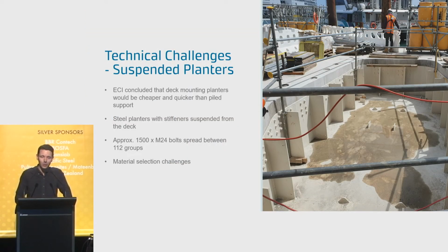Another really interesting technical challenge was the suspended planters. These planters are made from mild steel and they're hung from the deck. The reason for this was, again, ECI feedback that it would be cheaper and quicker to suspend the planters from the deck rather than to do a more conventional piled solution. The steel planters take the form of a base with a top and bottom flange and then a series of web stiffeners running in orthogonal directions. The steel walls themselves span horizontally between the vertical stiffeners, and then the walls span vertically between the bolts and the base.